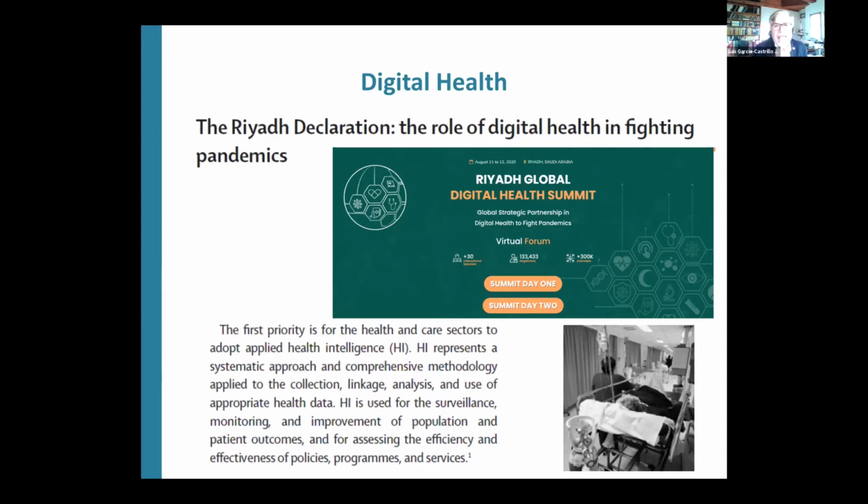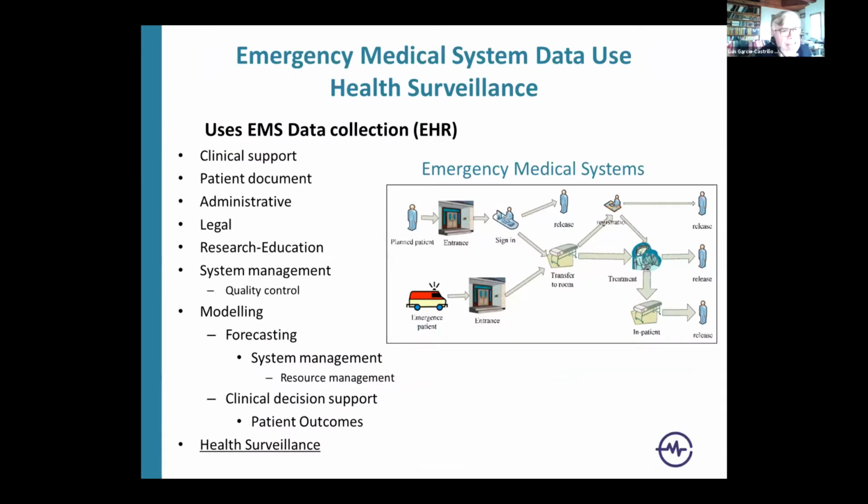So following this idea that I totally support, let us think of emergency systems with a broad perspective, in which we include what is happening in the pre-hospital setting and also what is happening in the emergency department in hospitals. With this broad perspective, the information that is routinely collected there can be used for other aspects. Here in this slide, you have the list of what we are actually using the information for that we collect that is part of the electronic health record.